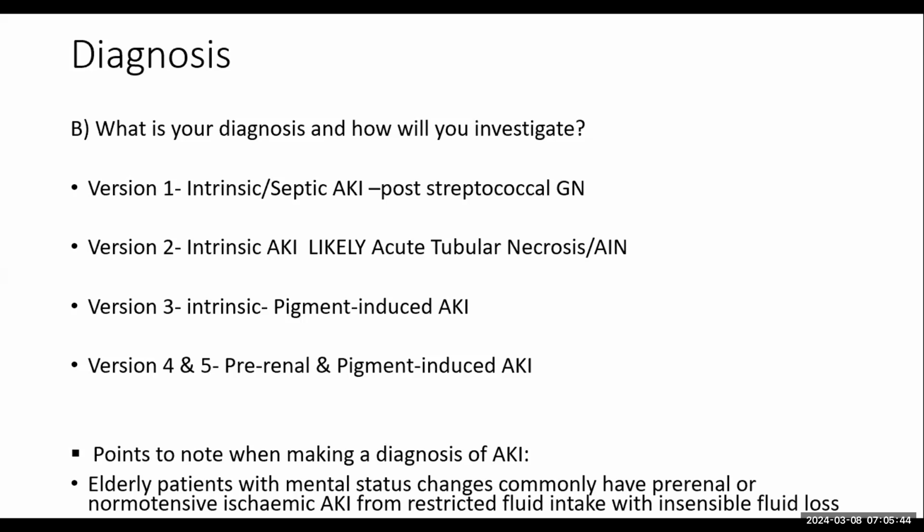So the big question is, what is your diagnosis and how would you investigate? I just picked for each of the versions what the picture looked like. For version 1, she had a skin rash, vomiting, fever. So the picture was more of an intrinsic AKI, most likely post-streptococcal glomerulonephritis. Version 2 seemed more like an intrinsic AKI, likely an acute tubular necrosis or possibly an acute interstitial nephritis, because he had been exposed to over-the-counter drugs.